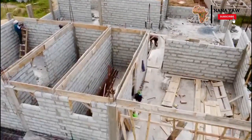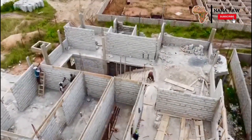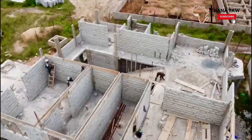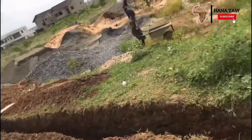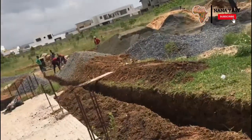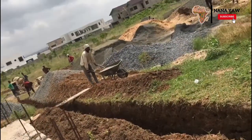So, an update on the project. There is a lot going on. As you can see, we are at the lintel stage on the second floor, and there's a lot of structural work going on right now. There is foundation work for the fence wall, and for the fence wall, we decided to make our own blocks.